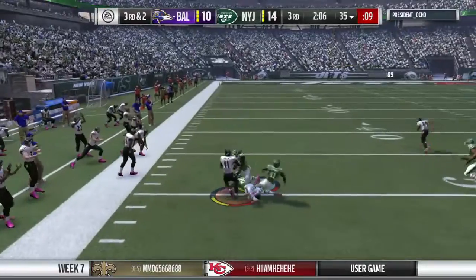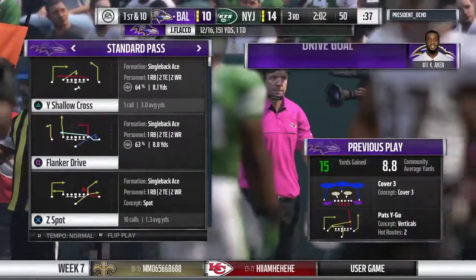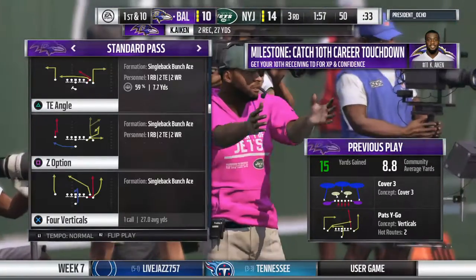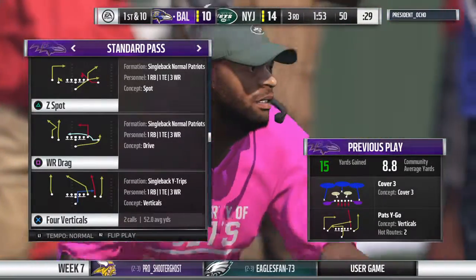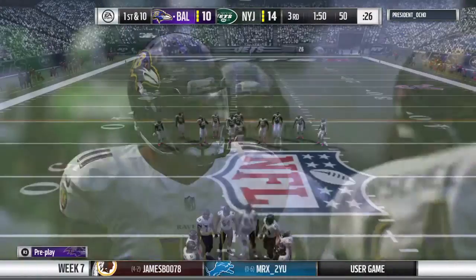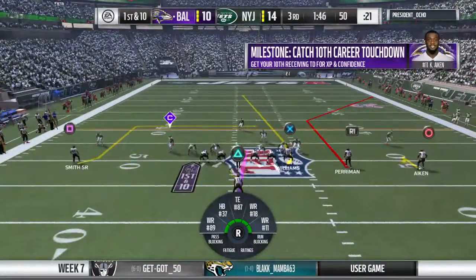Flacco, and he finds his man, Kamar Aiken. And 15 yards there on the catch and run. And Brandon, from our time in college football, where receivers weren't running the traditional NFL route tree, one thing they did learn: find open areas, find soft spots, and set up and catch the ball. And I think we just saw that there. Yeah, we saw that indeed, picking up the first.